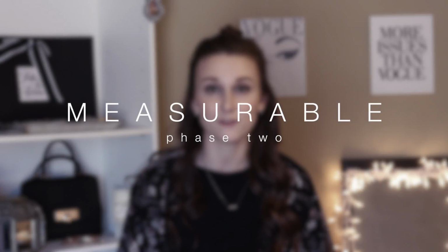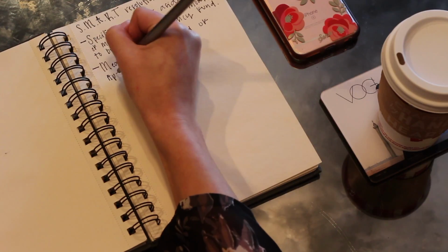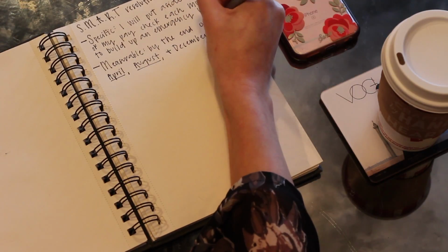So now that we've specified our goal, let's move on to making it measurable. A really big reason that people don't follow through with their resolutions is they don't set up checkpoints for themselves. So that's what we're going to do in this measurable step. The amount of checkpoints that you have really depends on you and your goal. So if you're wanting to lose weight, you might not want to measure yourself too often, maybe just once or twice throughout the year. As for me, I've set up 3 checkpoints for myself to look for a certain amount of money in my bank account at the end of a 4-month period.